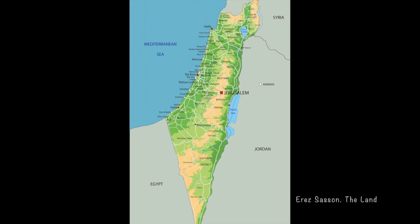In the center of Israel, we can see two chains of mountains called Judea, and over here, Samaria. Some people call them the West Bank, the West Bank of the Jordan River that flows toward the eastern border of Israel.